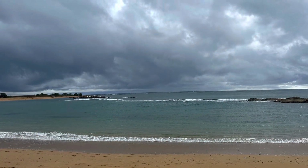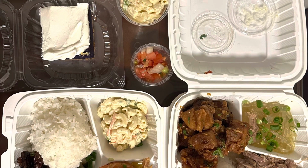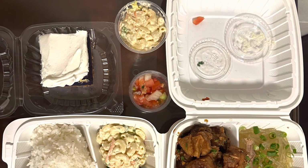This is the Salt Pond Beach. It has really calm waves and very smooth sand. Lastly, this is my favorite restaurant in Maui. It's called Smiley's Grind.